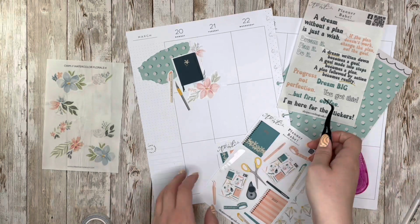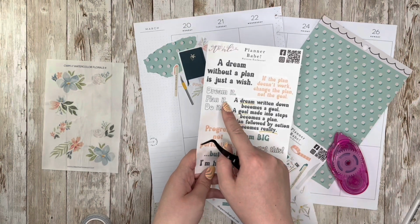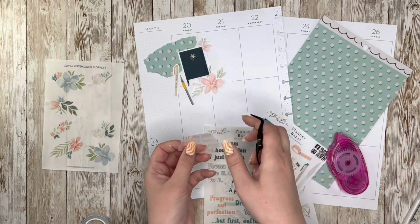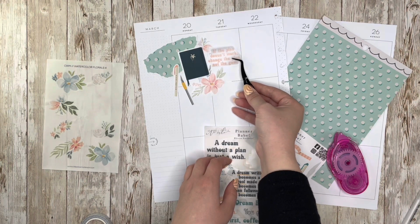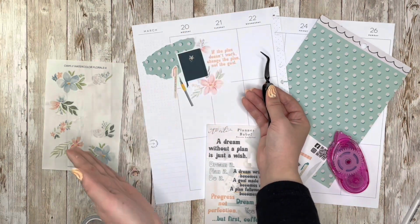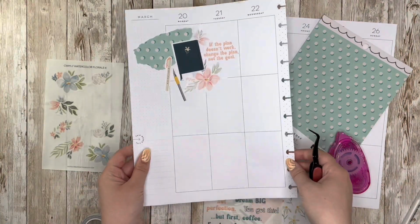It's a fun combo. What quote should we put over here? We've got some options. A dream without a plan is just a wish. Dream it, plan it, do it. If the plan doesn't work, change the plan, not the goal. I like that one. And I think that peachy color would look nice in that cluster. So let's put that over here. I'm trying not to layer it on top of the florals because I don't want the words to get obscured. But I'm also trying to put this on straight. So trying to make it work. Okay, that's looking good. Very pleased with this.